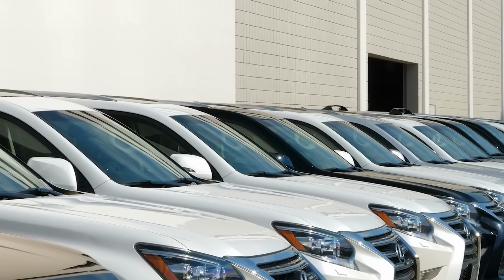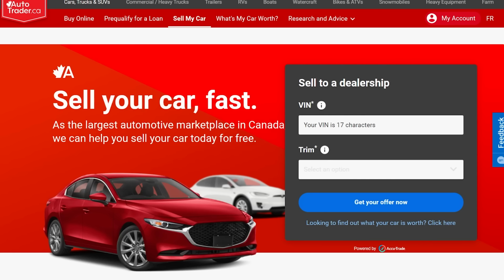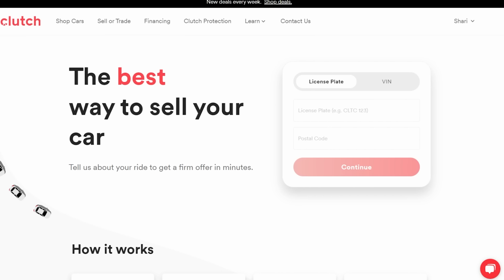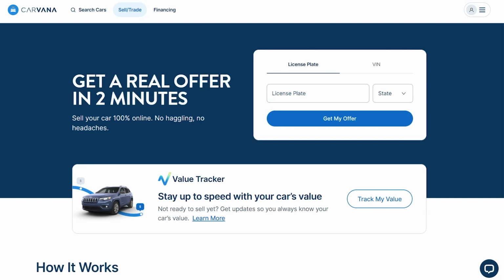If you want to sell to a dealer, which is often pretty quick and easy when compared to private sales, make sure to take advantage of online instant cash offer tools. Most of the websites I mentioned earlier, plus a few more like Carvana, Kelley Blue Book, or in Canada, Clutch and Canada Drives, have an option to sell your car to a dealer and get an instant cash offer. I recommend just using all of them and go with whichever one gives you the highest offer for your car. This is also a great way to gauge how much your car is worth, so that you know what a fair asking price would be if you want to sell your car privately or trade your car into the dealership.